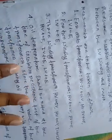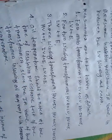Number 4 is oil temperature. The oil temperature should be noted at the time of the insulation resistance test of the transformer. The value of the transformer insulating oil may vary with the temperature. When we measure the insulation property of the transformer, the temperature will also increase, so we should note the temperature of the oil.